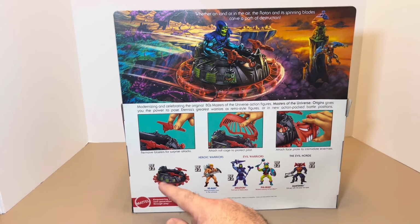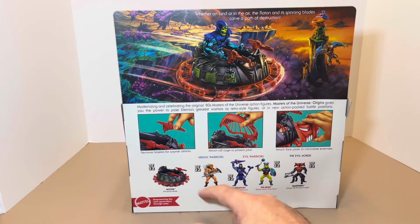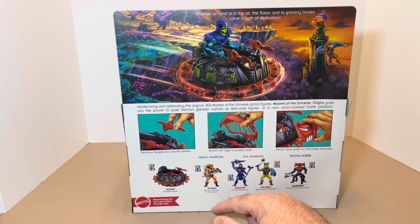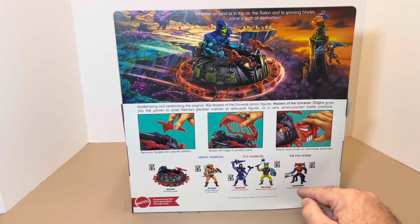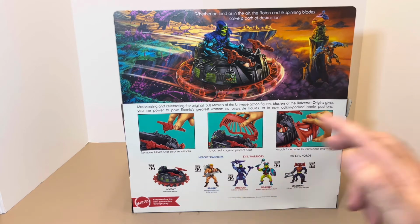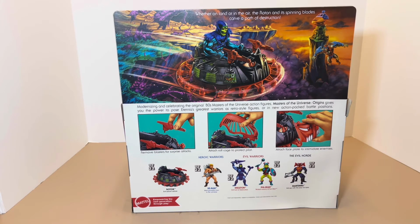Down here, we get the picture of the Roton, new for 2022. We get the Wave 9, we get the He-Man in the Classics form, Skeletor, Pighead, and Mantana. I'll tell you right now, I think I said this in a couple videos before, I will not be picking these up. I just really have no attachment to them, even though they're going to be in the Vintage / Origins looking line. All I really care about is Pighead and Mantana.